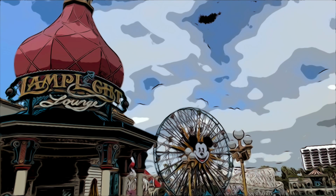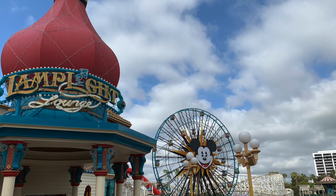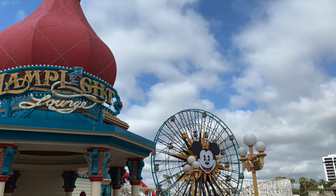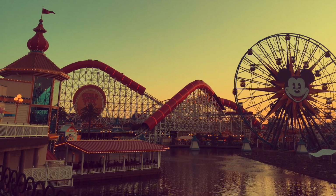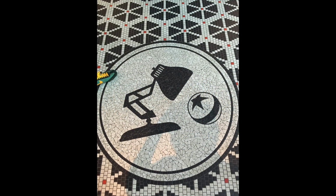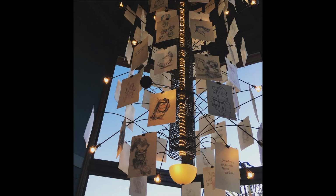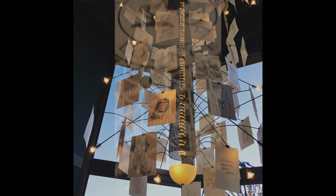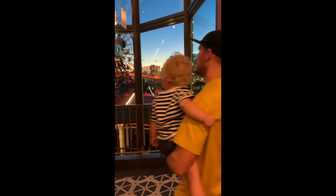Of course, what would dining at Pixar Pier be without the Lamplight Lounge, one of my absolute favorite places to eat at, and apparently a lot of people agree with me because it can be a bit tricky to get a reservation here. I suggest trying to get as close to 60 days out to make your reservation as possible, especially if you have a specific time you'd like to dine. I also highly suggest eating here at sunset, it's the best. Of course, you can also try your luck with joining the walk-up list for the boardwalk dining area as well.